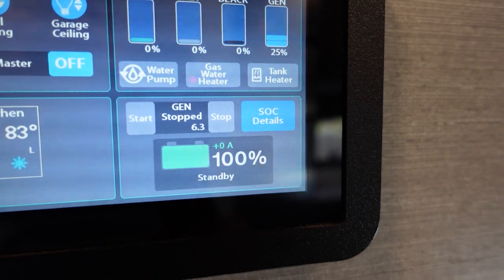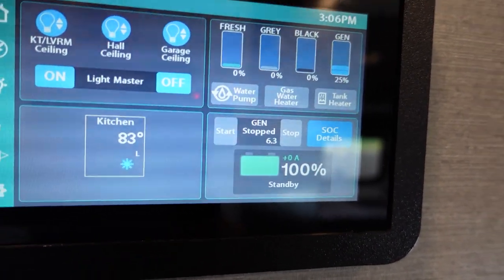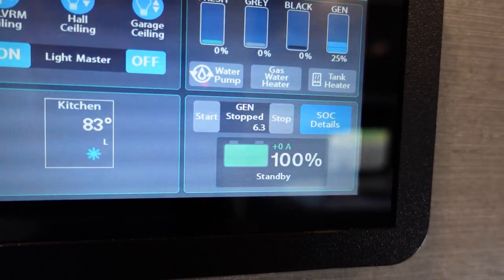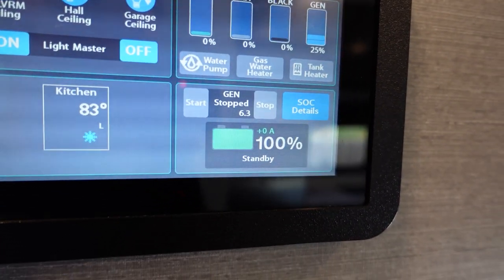In fact, when we got up there, we still had about 26% capacity on the battery. The refrigerator was cold. And when we plugged it in, it immediately started charging that battery. And within about 30 minutes, it was back to 100%.